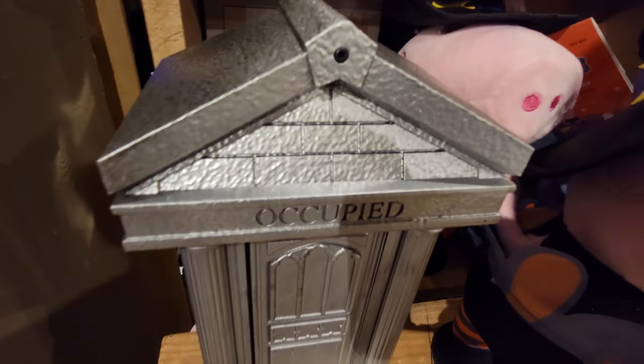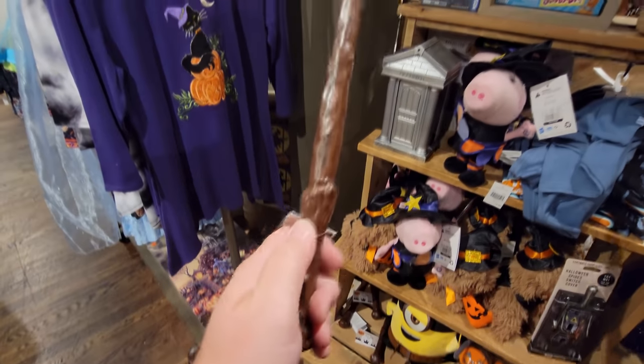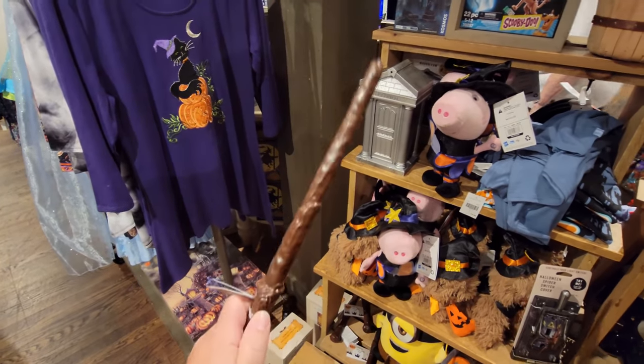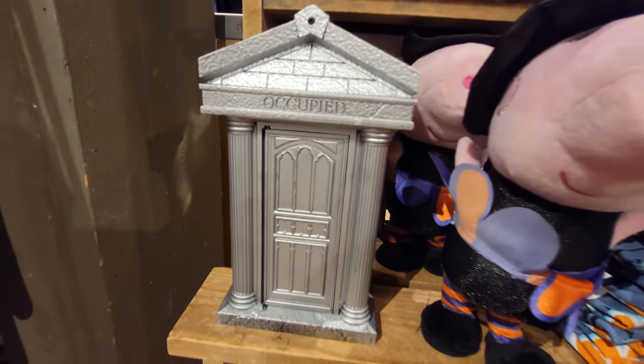And then, of course, we still have him over here farting in the outhouse. Holy crap, guys, we have Harry Potter ones, it looks like. I don't see what it does, though. Maybe a tip is supposed to light up. Excuse me, can you go fart somewhere else, please?